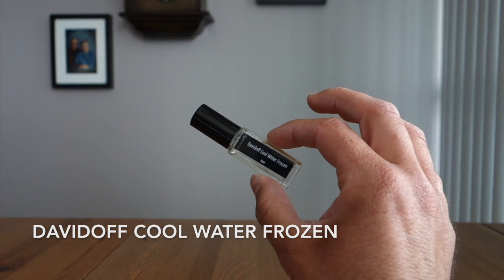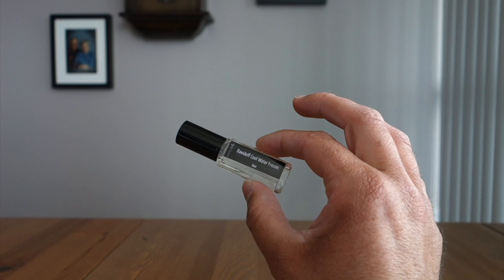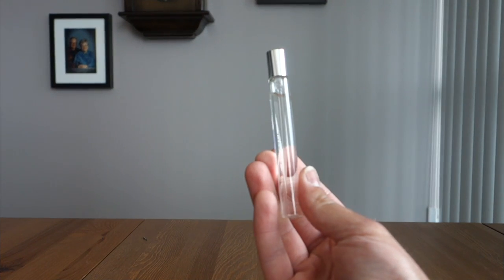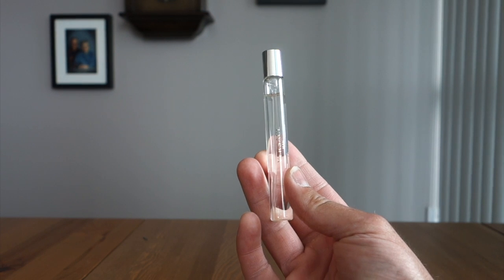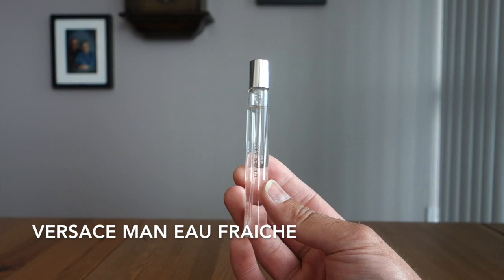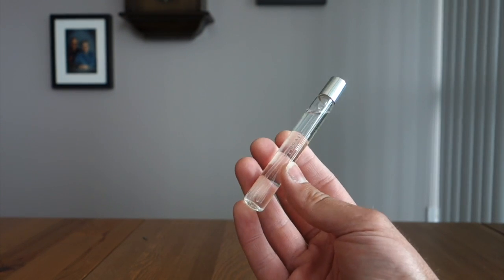Davidoff Cool Water Frozen. It's got that Cool Water DNA, but it's a little bit more aquatic, a little bit more, I'd say, sporty. Decent fragrance. This has been mentioned so many times, but it is a travel atomizer. This is Versace Man Eau Fresh, one of the best freshies out there when it comes to summertime. Just super pleasing. We're not going to get into it. So Versace Man Eau Fresh.